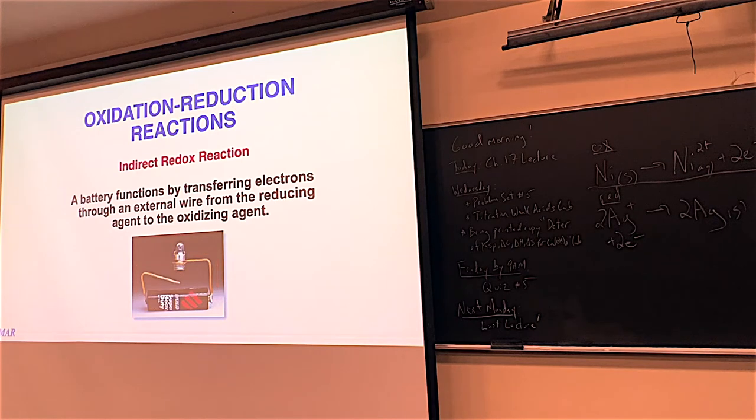Now this is nothing more than a battery with a little light bulb on it. And the light bulb lights up when the electrons start flowing. If you look down here on the battery, there's a negative terminal and a positive terminal. Electrons are negative, and when negatives come together, they tend to get away from each other. So electrons flow away from the negative terminal and go towards the positive terminal.